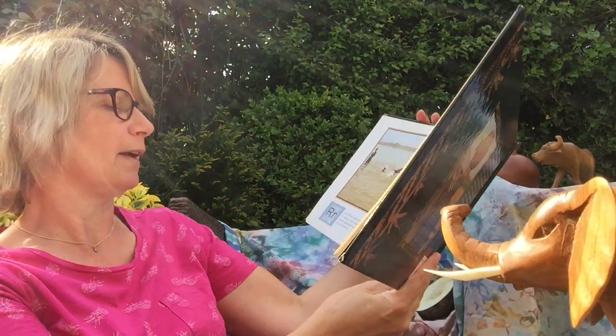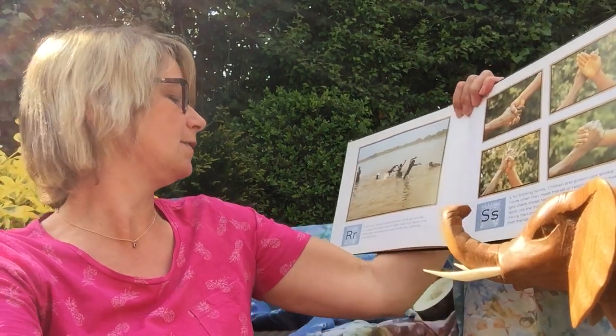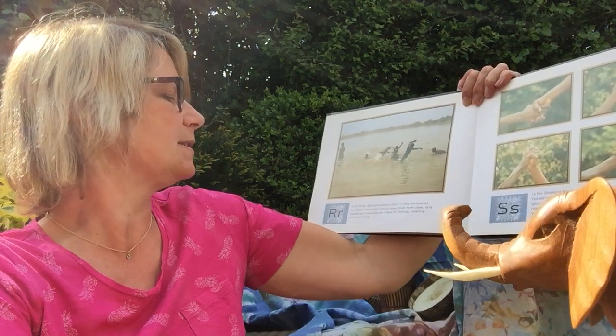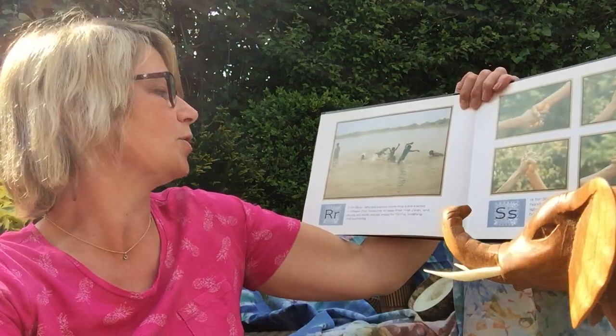R is for river. Africans believe many rivers are sacred. In villages they take care to keep their river clean, and people set aside special areas for fishing, washing and swimming.